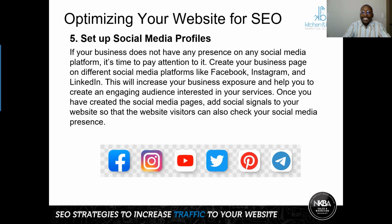But once you create these profiles, you want to link back to your site, because this is a form of SEO. This is a form of that off-page SEO that we talked about, where you have credible sites linking back to your main website. And so by creating these social profiles, you're creating links from those reputable sites, which are those social profiles, to your main site. And that's also helping you to drive traffic, because when others visit your social profiles, they have a link back to your site to get there, and that's driving more traffic to your website.